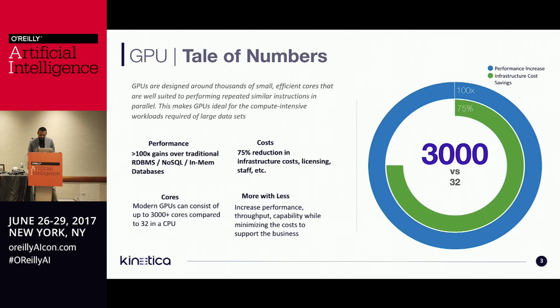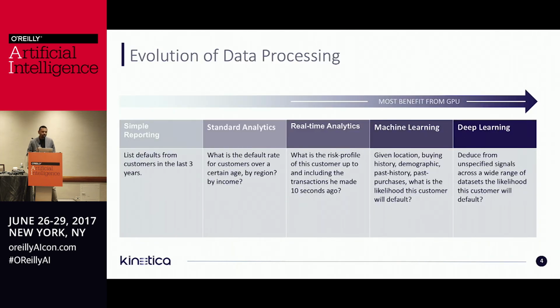Okay, the evolution of data processing. I started out back in 1998, and at that time you essentially had standard analytics. You had your database, your 3-tier model, and simple reporting structures. I used Crystal Reports back in the day. Since then, we've evolved tremendously. You had the concept of real-time analytics back in 2005. You had concepts of Hadoop a couple of years back. Even right now, Hadoop is still very prevalent.